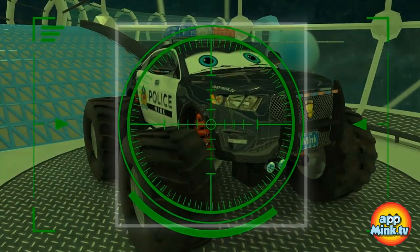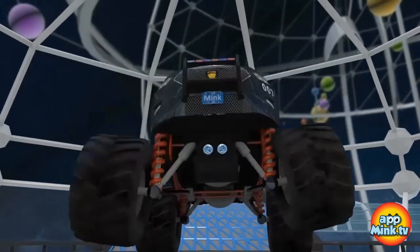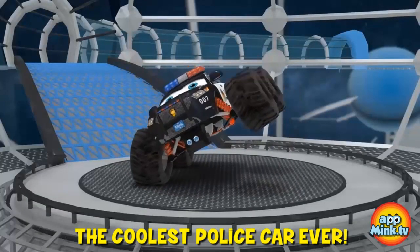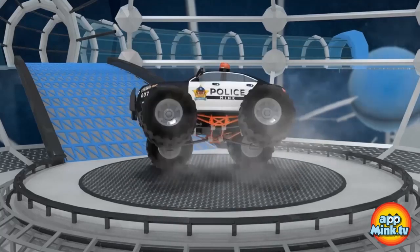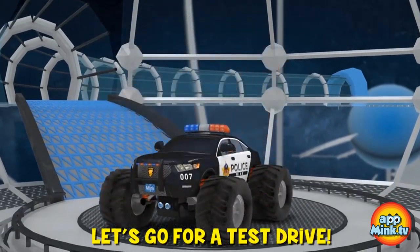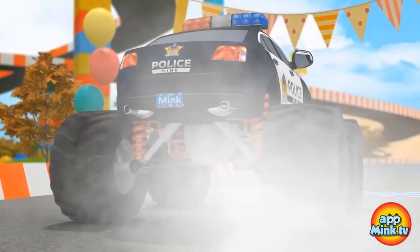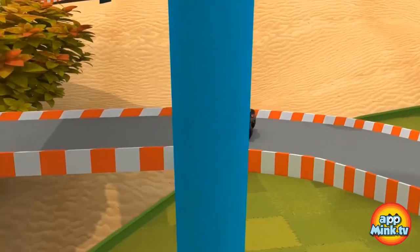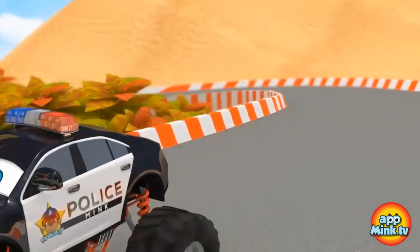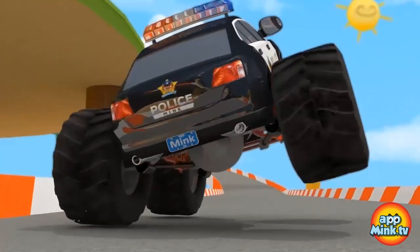Construction complete! Awesome! You're definitely the coolest police car ever! Amazing! Do you like it, Mr. Police Car? I thought you might. Let's go for a test drive. Whoa! Check out all those tricks! Wow! Amazing! That was awesome!